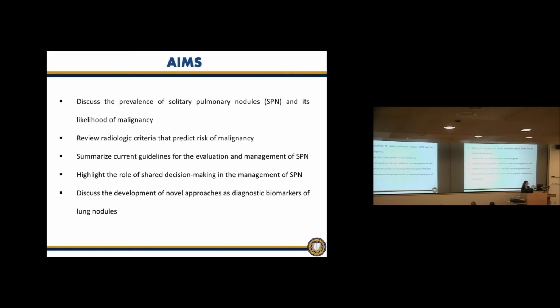My aims for this presentation are first to discuss the prevalence of solitary pulmonary nodules and their likelihood of malignancy, because that really is what we're trying to figure out here: in this number of CT scans that are being done on a daily basis, with all of the different incidental nodules that are identified, what really is truly going to be malignant, what requires us to investigate further.